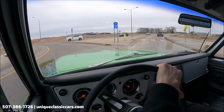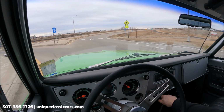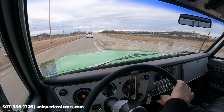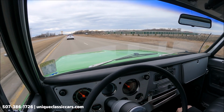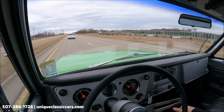We'll go down to first to start into the roundabout here. Corners nicely. This truck stays pretty flat in the corners. I'm guessing not stock suspension. At least not the sway bar. That's just my opinion. Really nice sound when you get on the throttle of this truck.